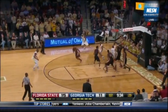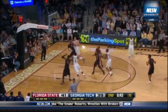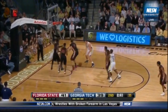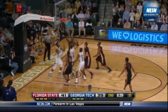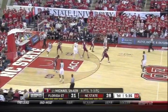Here comes Poole. Shot deflected and blocked by Turpin to close out. Here's Reed in the front. No. First miss of the night. Miller. Can't get it to go. Snare comes back with it. Themselves and Tech and NC State on the other end.